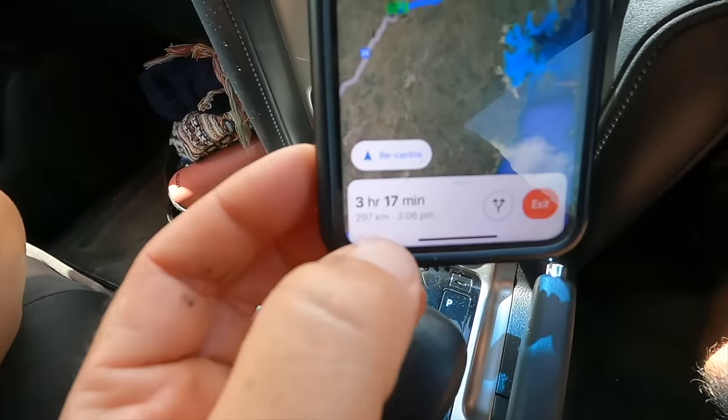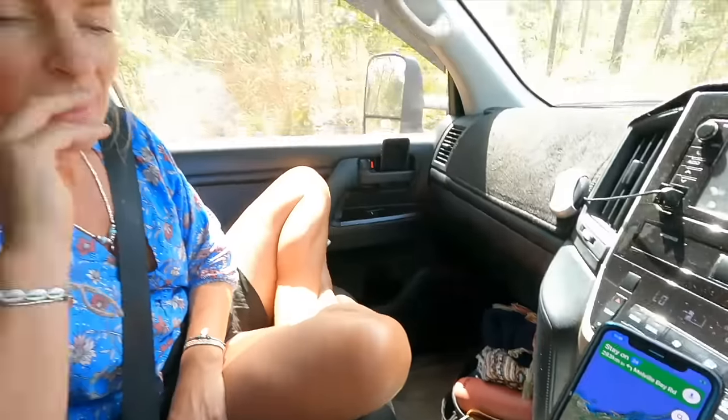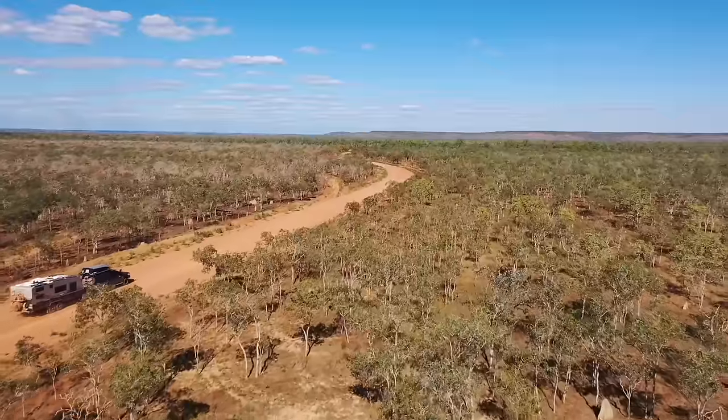I don't know. We've got that 297 Ks to get to Nhulunbuy, to the walkabout. It's saying 3 hours and 17 minutes, but that is a big fat lie, Google. It's actually 4 hours and 20 minutes. There's no chance that we'll do 300 k's in 3 hours on this road. Well, we're lucky to be sitting on 80. Yeah, that's right. And if you go any faster towing a van, you're a damn fool, I reckon. All right, let's go.